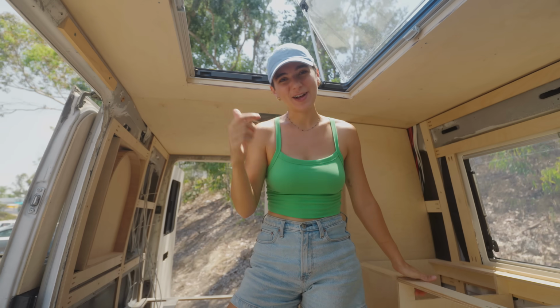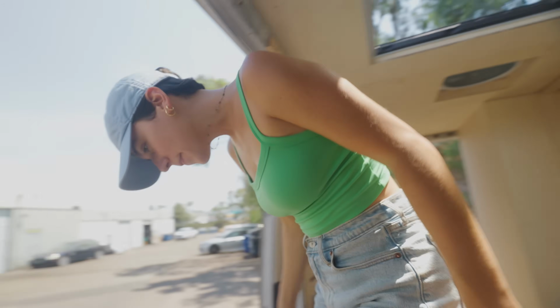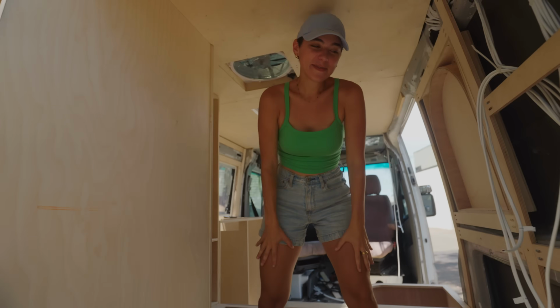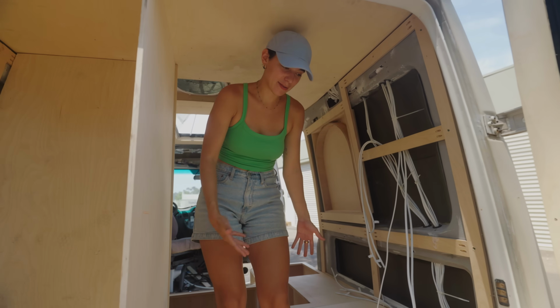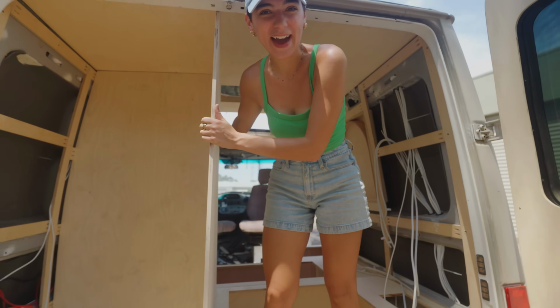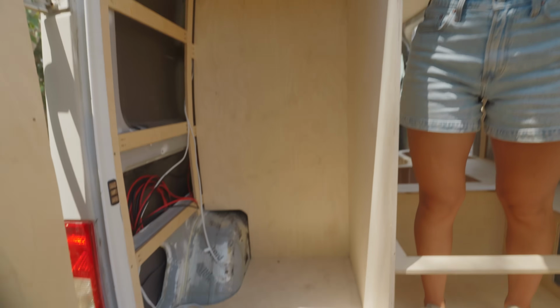Speaking of storage, I'll take you to the back to show you one of the coolest features of this build. Scarlett's in the way, you can't see past me. So back here is going to be all the bedding and the mattress, and it'll all fold up in half like that. What having that bed that folds up allows is that we are going to have this massive floor to ceiling garage.